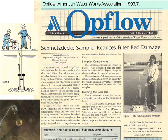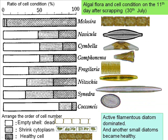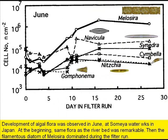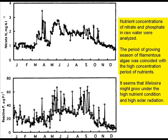I made an algal mat sampler. Algal flora on the first day after scraping was almost the same as periphyton in a river, but most cells were empty. During the filter run, only the filamentous diatom grew fast and became active. In June, at the beginning, the same flora as the riverbed was remarkable. Then the filamentous diatom Melosira dominated. In winter, algae were the same as periphyton on a riverbed. Solar radiation increased, then the filamentous diatom Melosira varians dominated. Melosira might grow under high nutrient conditions and high solar radiation.